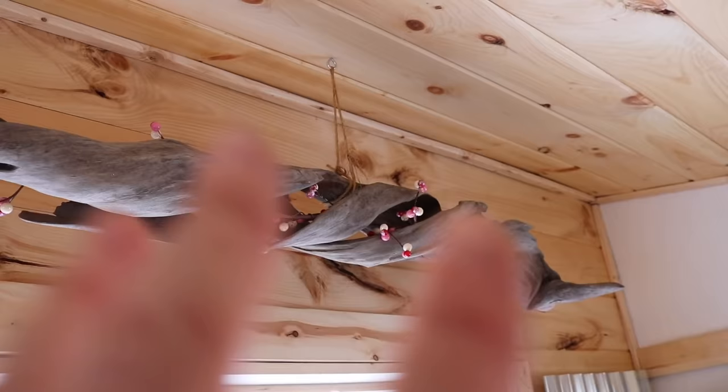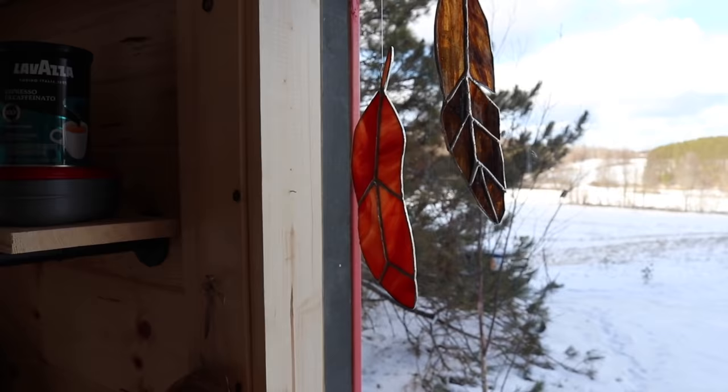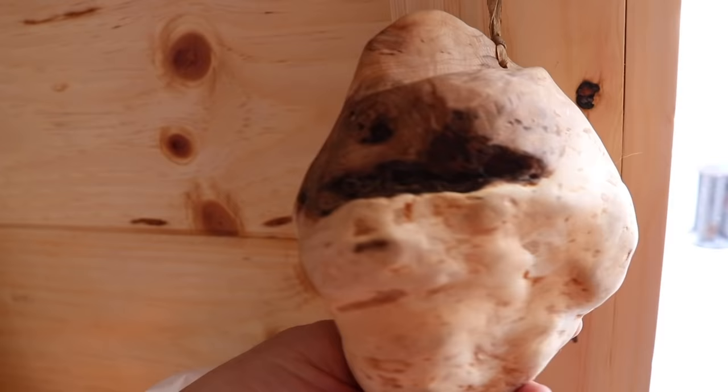the window, which brings me to my feathers. Got some stained glass feathers here, and they just look so pretty in the window, and I just love feathers, so. Here's my cuxa that I carved from a maple burl. That was one of my tougher carves because it was hardwood, but it's a pretty good cup.